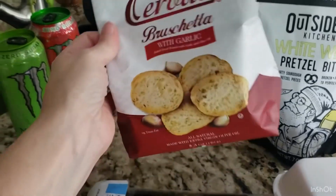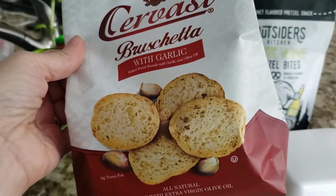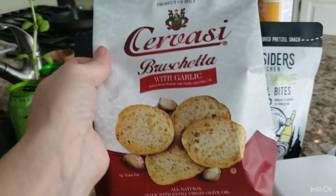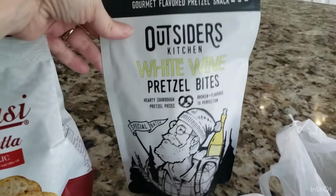And then at my local grocery store, I was purposely looking for this item. It's the bruschetta with garlic. I love these when I'm making crostinis and I'm making bite-sized appetizers. These are the perfect cracker. They have that perfect texture, crunchy but yet soft.